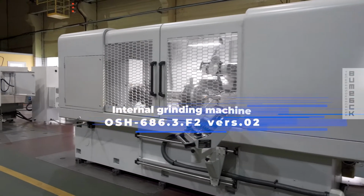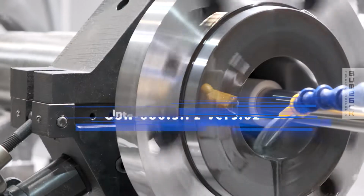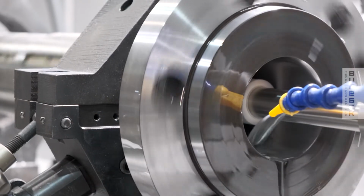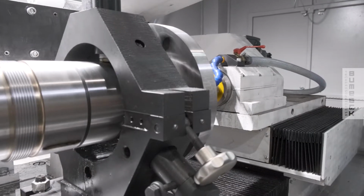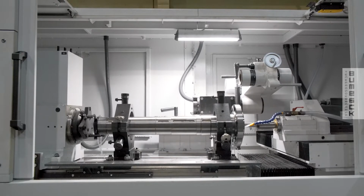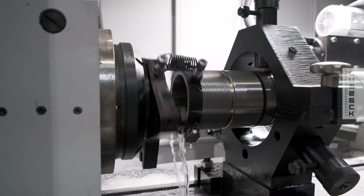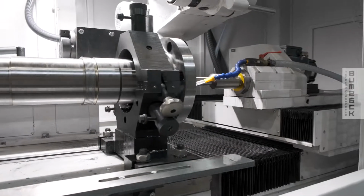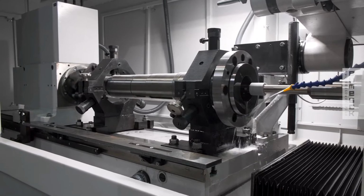Internal grinding machine. Designed for grinding cylindrical and conical holes of spindle-type parts. The wheel head moves in the longitudinal and transverse directions. Workhead, rests, and workpiece are placed on the turntable. A compound slide is installed on the machine bed, along the guides of which a cross carriage with the wheel head moves.